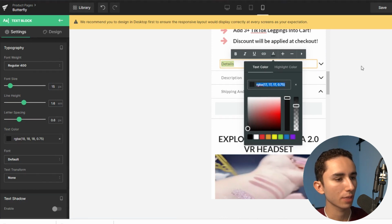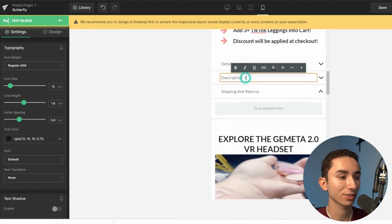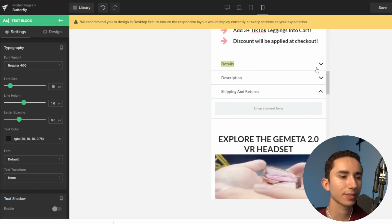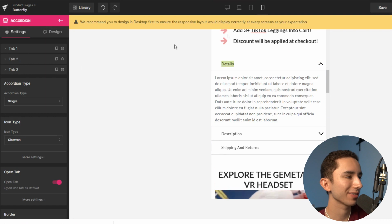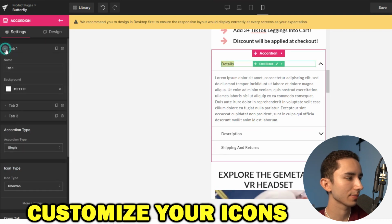Yeah, that looks pretty schmexy if I say so myself. Now you can customize the icon. So we have this little arrow to the side. Personally, if you're not feeling the arrow too much, I believe we can customize that pretty simply.